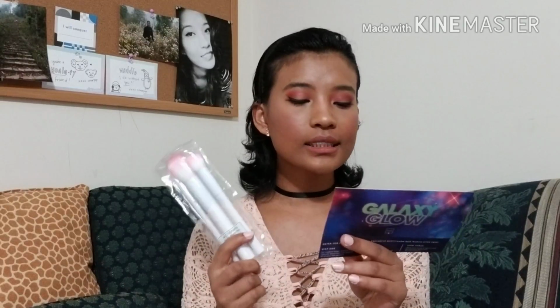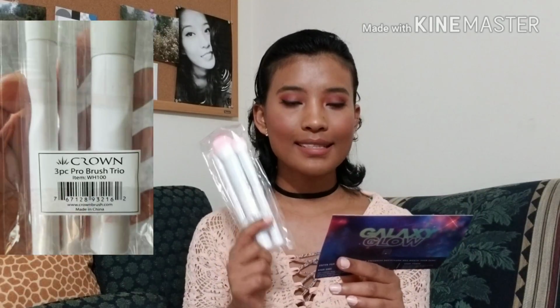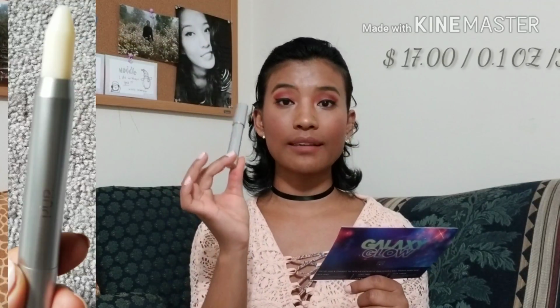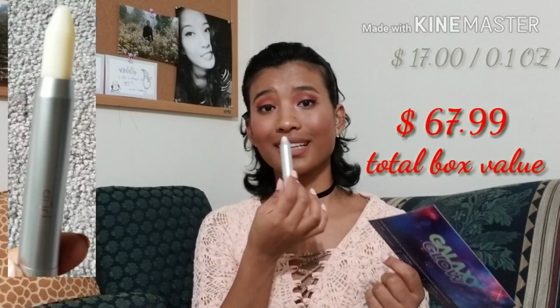Since we did the brush at the end for IPSY, I'll be doing it first for BOXYCHARM. This is Crown Pro Trio Brush Set, which retails for $29.99. This box retails for $21, and you see what I'm talking about? Why I love BOXYCHARM. Moving on to the second one, this is Vintage Cosmetic Smoky Eye Pencil, and this is worth $21. And the third item is Perfect Complexion Authority X-Fall Lips Plumping Lip Exfoliator, which retails for $17. And this smells kind of nice too.